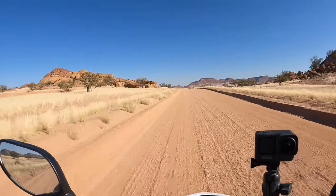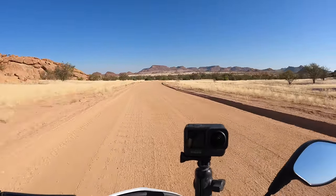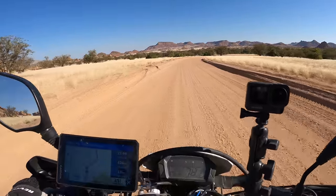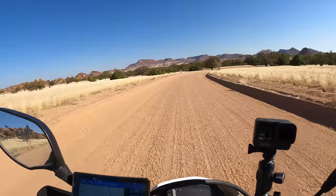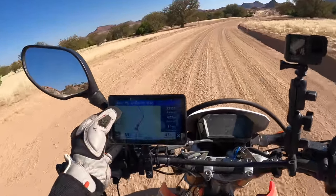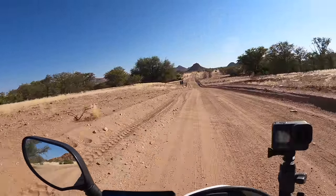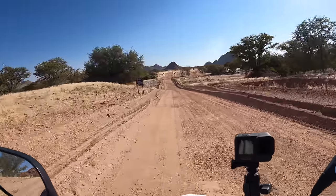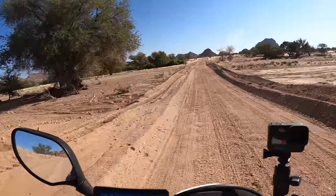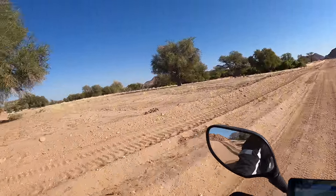Absolutely stunning area is this. Total different part of Namibia than I've seen so far. Gorgeous. Oh, there's another river here. Or am I crossing the Ugab again? No, this is the Huab. You can already see it by all the trees that suddenly grow here. That's also dry. These rivers only have water in the rainy season, in December.